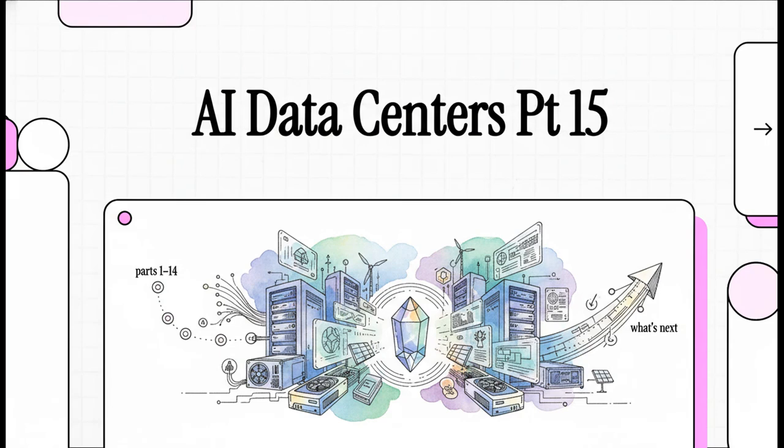Well, we've made it. Welcome back for the grand finale. After 14 parts covering everything from the power grid all the way to the network fabric, we're here at the final installment of our deep dive into AI data centers. It's time to look ahead, see what's next, and wrap up this incredible journey.